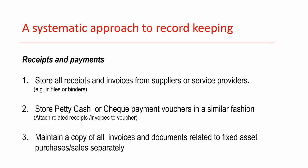Receipts and payments. A systematic approach to record keeping is important. Store all receipts and payments, invoices and suppliers provided in a file. Store petty cash and check payment vouchers in some kind of folder. And maintain copies of all invoices and documents related to fixed assets. That's what we need to do. Receipts and payments, keep all those records. I hope that you now know and understand what it is that we're dealing with.